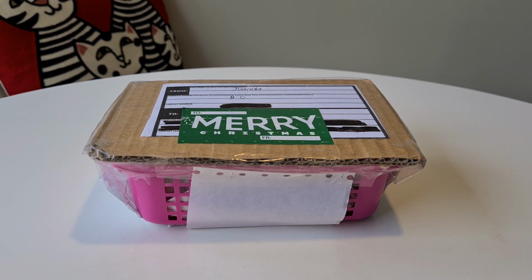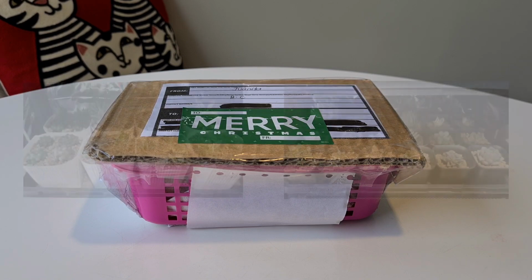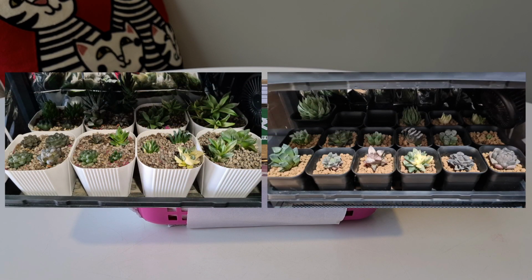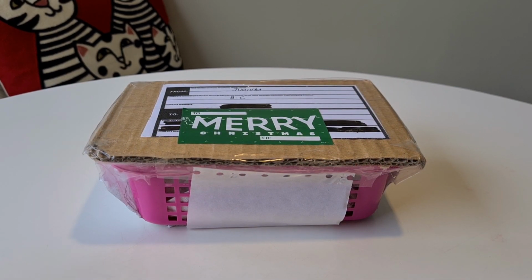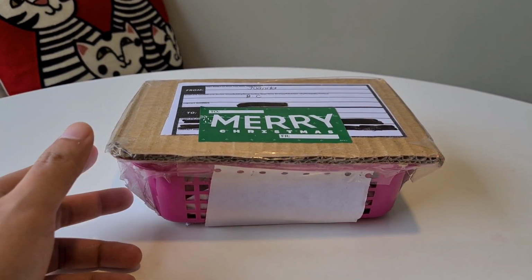So today we're gonna unbox my most expensive Haworthia purchase ever. I think the value of this is half the value of my current purchases for the year, and this would be my last purchase for the year. So 13th month pay, it's December, right? So this is my Christmas gift to myself already. And I really like this.